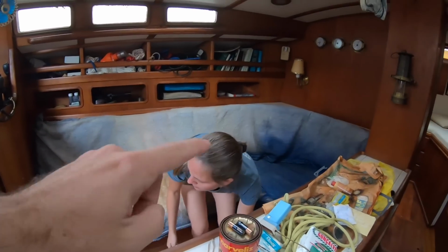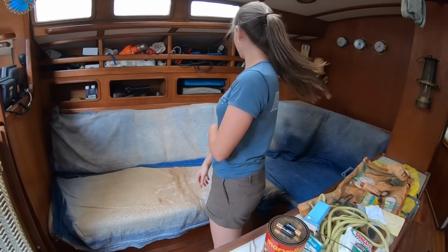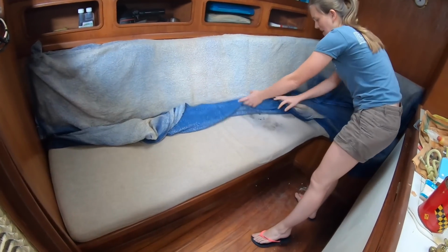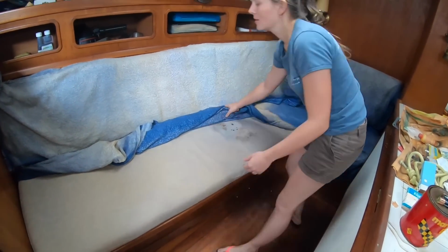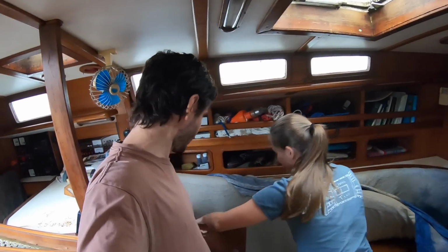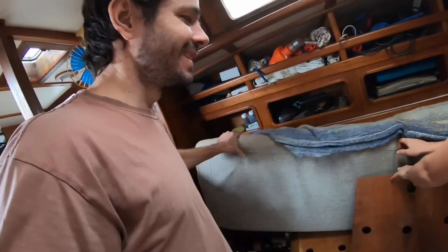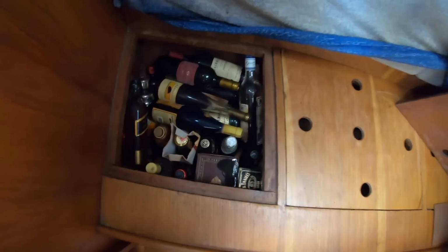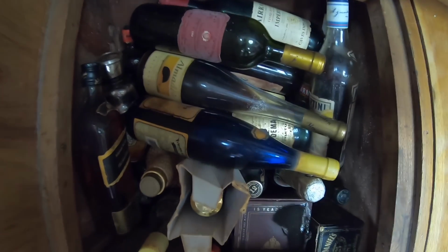And this couch, it looks old, but it's just the cover. It's actually in much better condition than it seems. With a few, yeah, but it's all good. But look at that. Storage in this boat is not a problem. There's storage everywhere. Oh yeah, that's funny. That's what the former owner left.